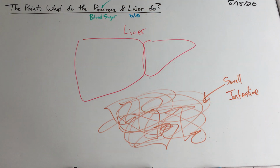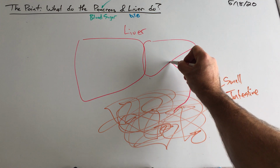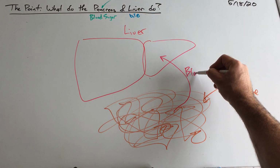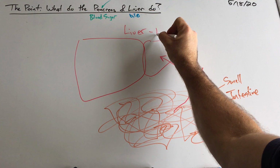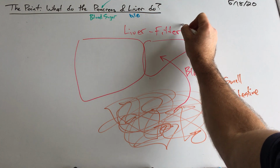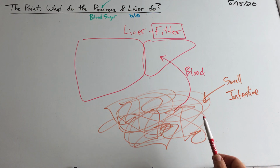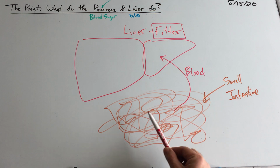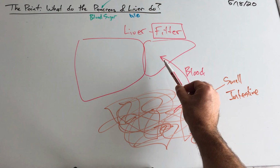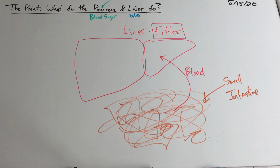So one of the first things that happens is when the blood leaves the small intestine, the first place the blood goes is the liver. And if you could only think of one job of the liver, what I would like you to think of it as is a filter. So the small intestine and the large intestine, which absorbs water and water-soluble stuff, so things like salts that can dissolve in water, when all that stuff gets absorbed, the first place it goes is to the liver so the liver can filter it. So the liver can pull out and package.